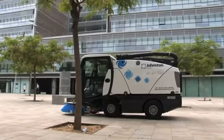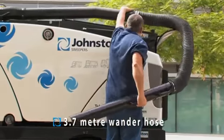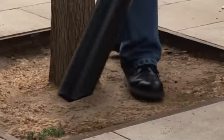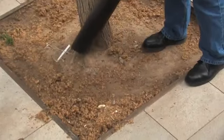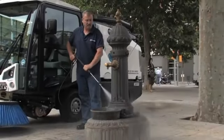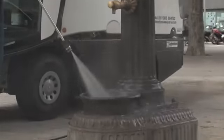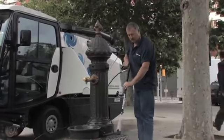Improving the 201's clean-up performance still more is the 3.7-meter long wander hose. Because it's mounted on a turntable, it's very easy to manage, reaching into places the vehicle simply couldn't go. While for washing down surfaces and street furniture, there's a high-pressure hand lance with a 10-meter recoiling hose and a choice of fan or pencil nozzles.